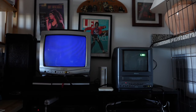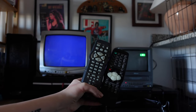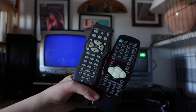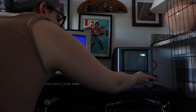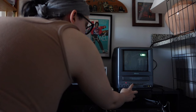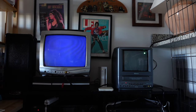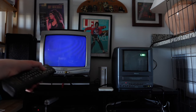The other joy that we have here is I have both of the functioning remotes for these VCR/TVs. Left is Panasonic, right is of course this very non-intuitive, annoying remote that you guys know at this point I don't like. I'm gonna put the tape in here as well. Hopefully it doesn't play right away. Oh, it was gonna. All right, we got it stopped. All right, 3, 2, 1.